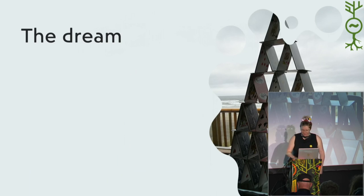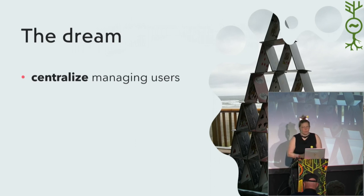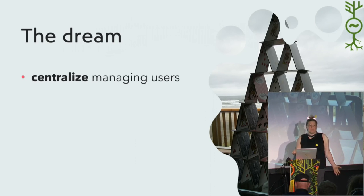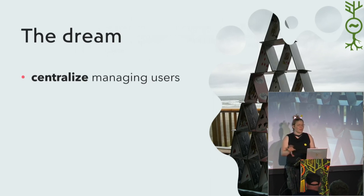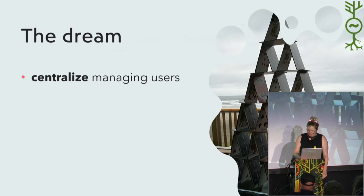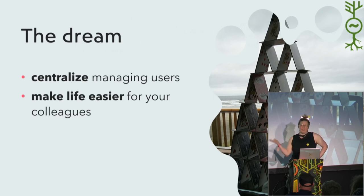So you have the dream here, which is it should centralize managing users. So for example, if my colleague leaves the company tomorrow, then I can kick them out of my system and they won't be able to access anything else. And that's really helpful, because if I have 17 services, I mean, fortunately this isn't my job, but I would forget one of them. I'd forget to kick them out and that would cause problems. And I think we've all heard about situations where people didn't get locked out when they should. So that's gonna be great.